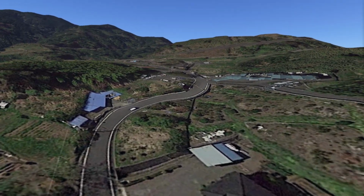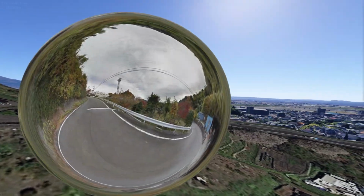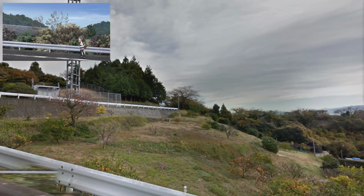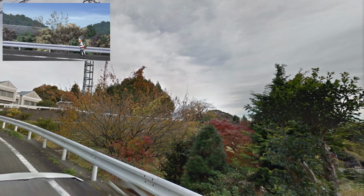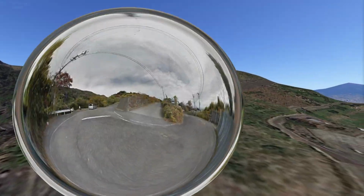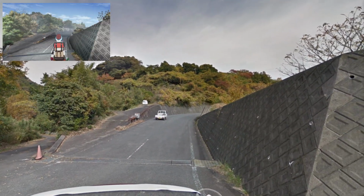Then the next shot, right around the corner, like somewhere around here, looking this way. So yeah, right around there. You can also see this retaining wall going along the side. That's in the shot. Then the next shot is right on this corner. We got this wall on the right, a ramp going up on the left.